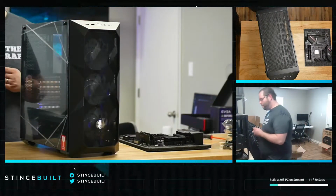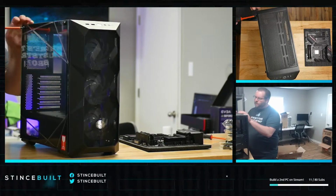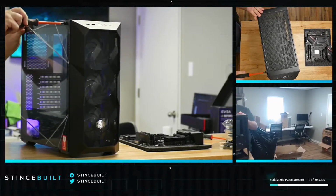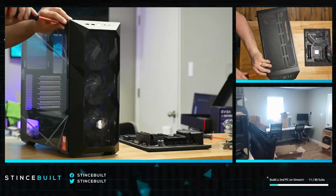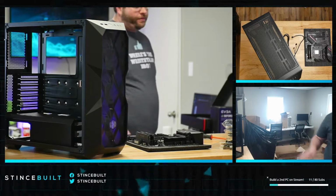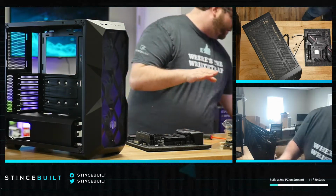Love the case. Yeah, it's a beautiful case. Same case we have. We have it in white. We love it. Schmel has this one in black. Probably one of the best bang for buck cases. The GPUs are getting a little better. 3070s are pretty good. 3070s are great.